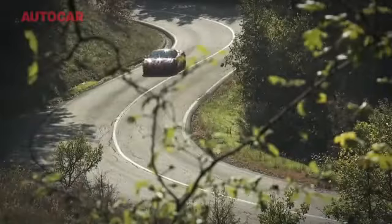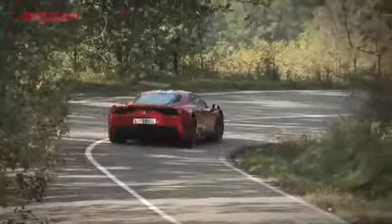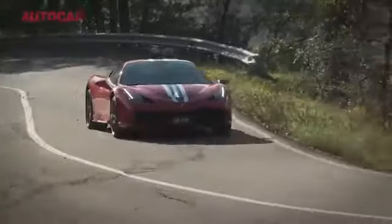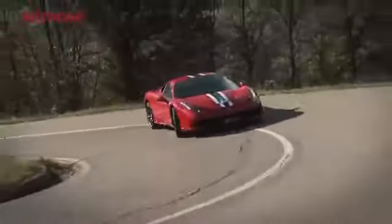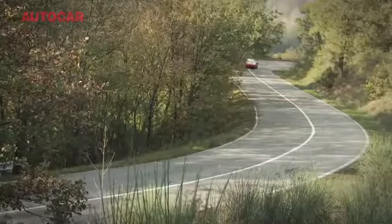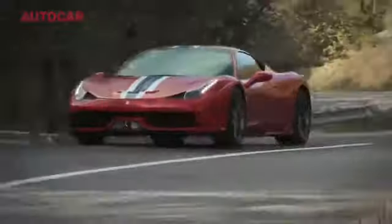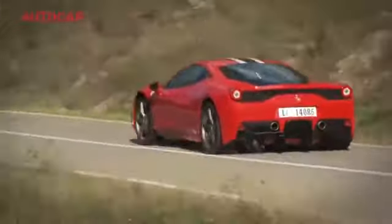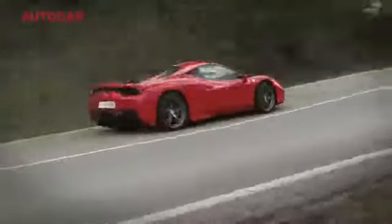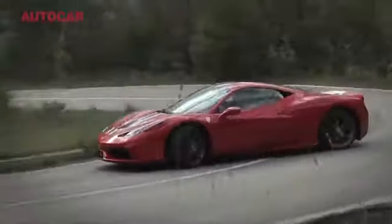Hard though it might be to believe, the Speciale really does make the regular 458 Italia feel like yesterday's car. It's so much faster and more urgent than the standard car when you're going for it, and yet it's almost as civilised if you just want to potter about in it. And that's probably its greatest trick of all, being epically quick and exciting, but also, I don't know, just so damn easy to drive. There's no fight to be had when driving this car, in other words, just pure pleasure. Whatever will they come up with next?